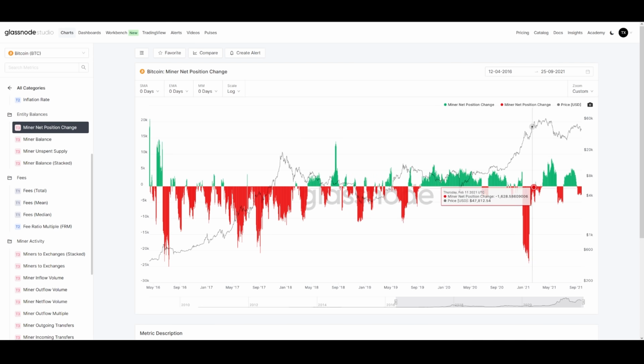There was a burst here. This was their only true profit realizing wave in the 2021 bull run. This moment here in January and February. And since then, there have been a couple of pockets. They sold a bit here in the middle of the summer when things looked really uncertain, and there was some selling here. And both of these sales could be attributed to the fact that China banned industrial mining.